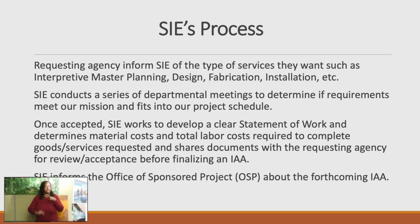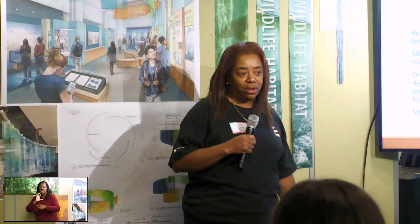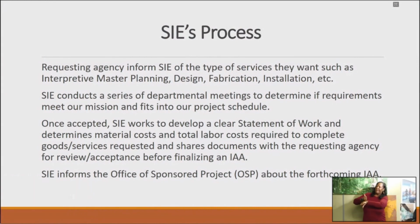So the process: the requesting agency will inform SIE of what types of services they are looking for. We do interpretive master planning. We do design, fabrication, installation, mount making, casework, all kinds of exhibit services. And at that point, SIE will conduct a series of departmental meetings where we determine if the other agency's requirements meet our mission and if it fits into our project schedule.